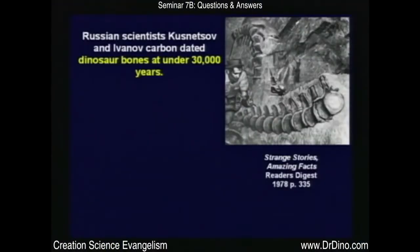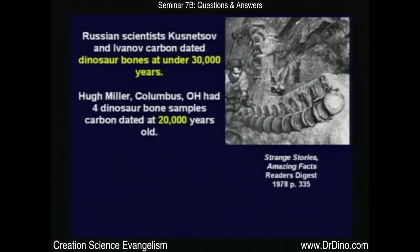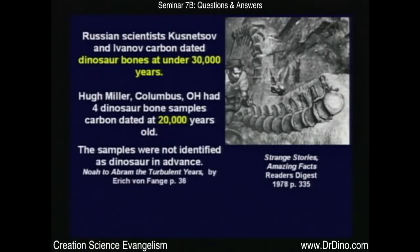But yes, dinosaurs ought to date 70 million years old. A Russian scientist dated dinosaur bones at less than 30,000 years old. Hugh Miller from Columbus, Ohio, took in 4 dinosaur bone samples and said, would you carbon date these? And they charge like $600 to carbon date something. They carbon dated them and said they're less than 20,000 years old. He said, oh, by the way, these are dinosaur bones. They said, oh, well, then they're not 20,000. We've got to test them again. Why can't they be 20,000? They said, well, we know dinosaurs lived 70 million years ago, so if you had told us that, we never would have carbon dated them.